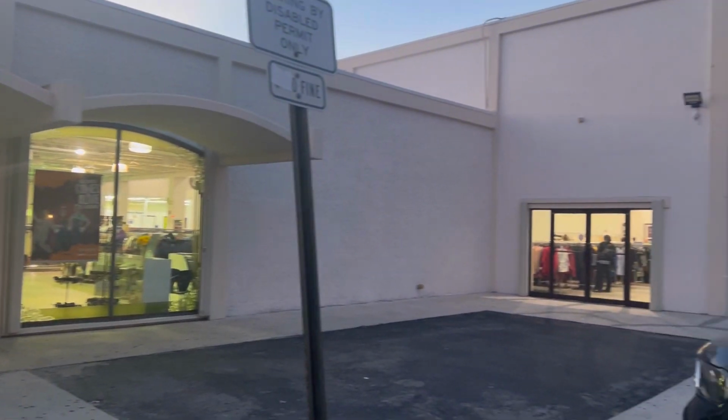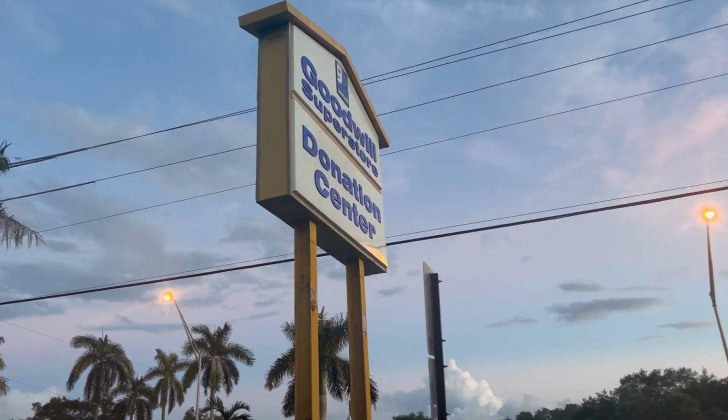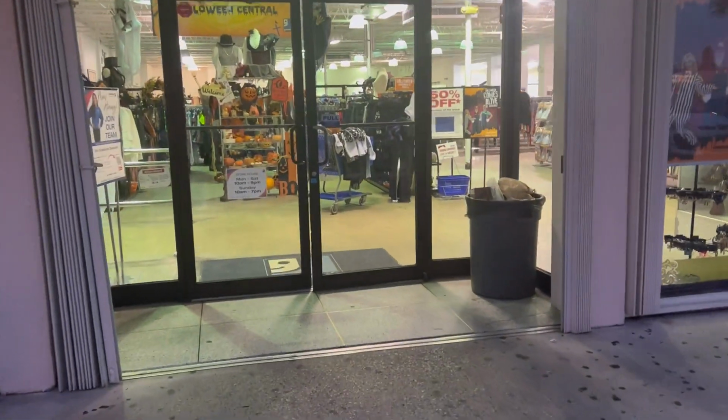So this is how the thrift store looks like from the outside. As I mentioned, I'm at Goodwill. It's a superstore. So let me show you guys the inside.